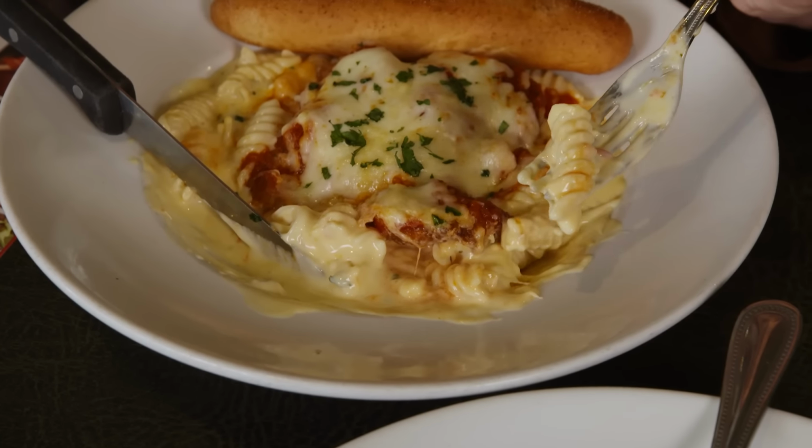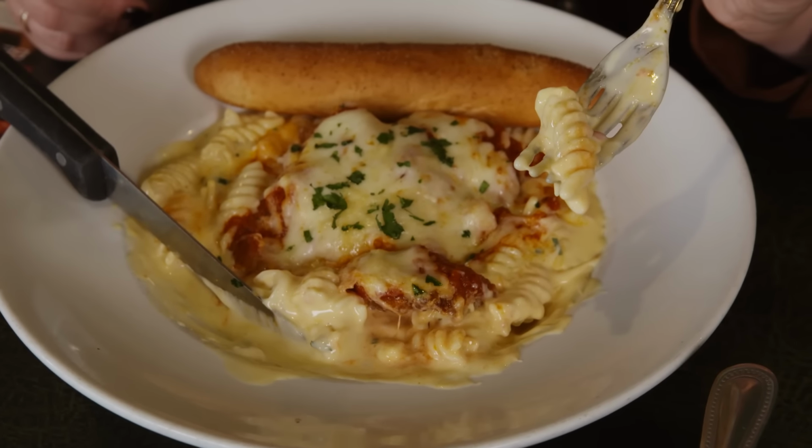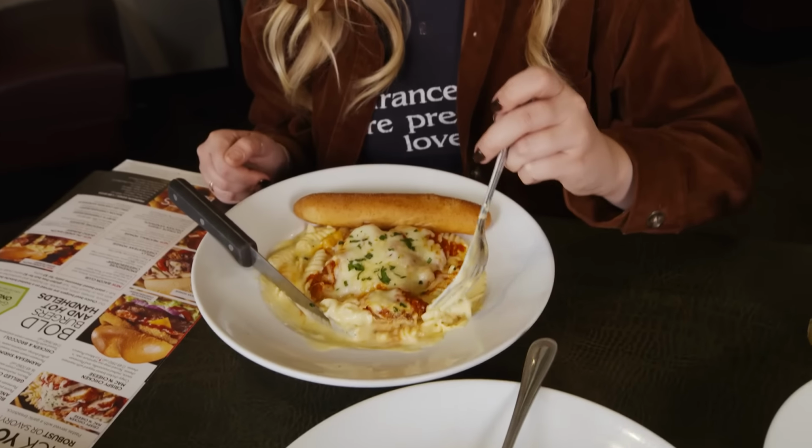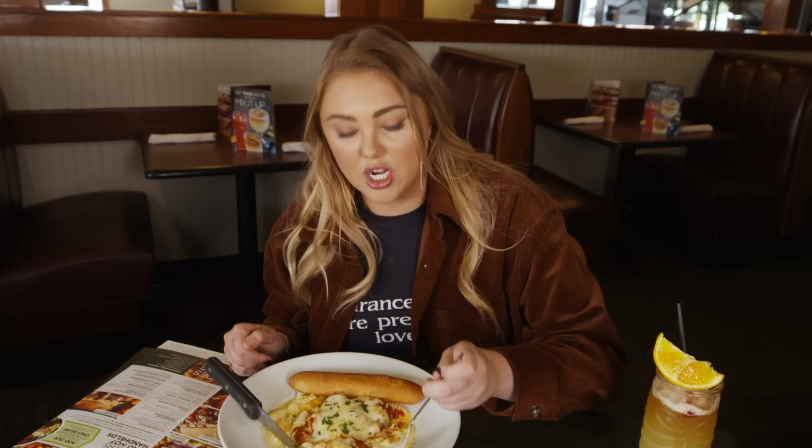It looks like a commercial. You see how the cheese is? It reminds me of how Velveeta cheese is. That's like that really thick. It's almost like an Elmer's glue mac and cheese, which I want. I want some gluey-ness in my cheese.